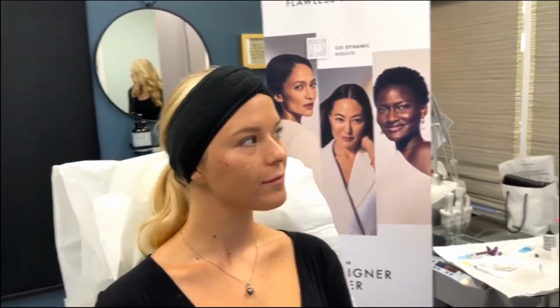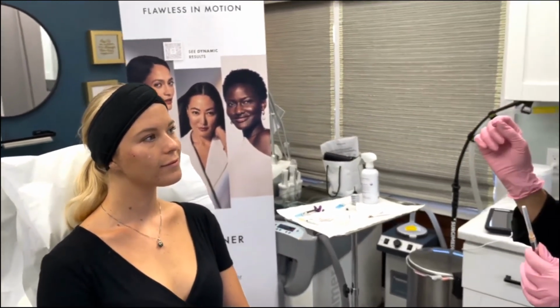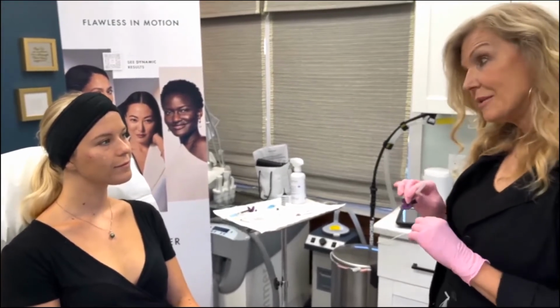Okay, Emma, now we're going to use a cannula, okay? It looks scary, but a lot of people, I find, really tolerate the cannula really well. We go in with a little pilot hole, okay, and then I'm going to place this cannula. I can put it at different depths of your skin.